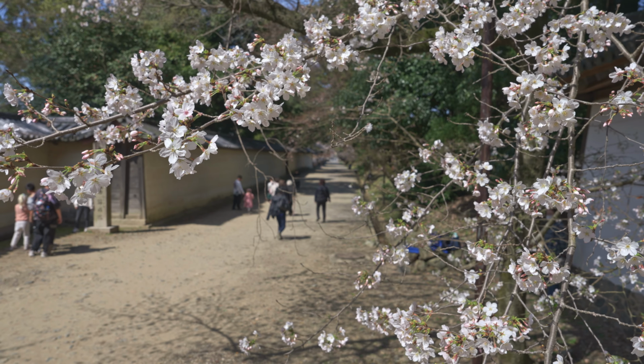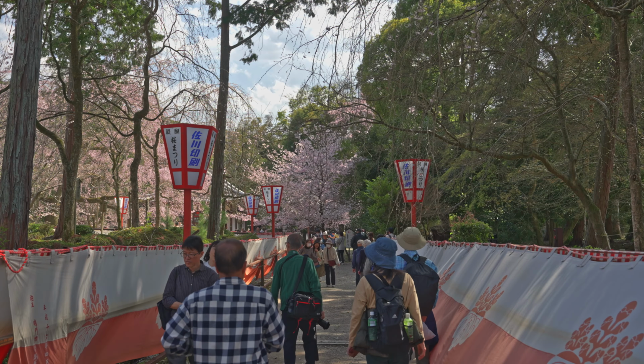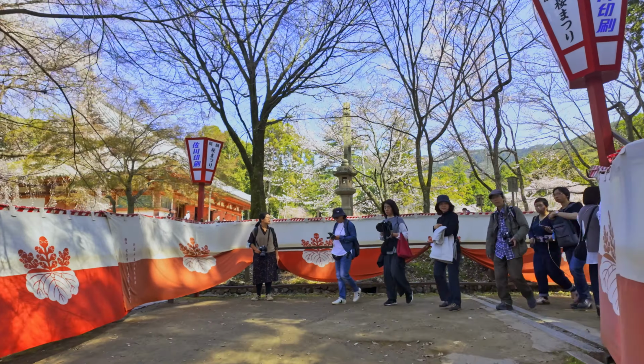In honor of Toyotomi Hideyoshi's invaluable contributions, his family crest adorns the temple grounds. Everywhere you look, you'll see this cherished emblem, a symbol of gratitude and respect for Toyotomi's lasting legacy.